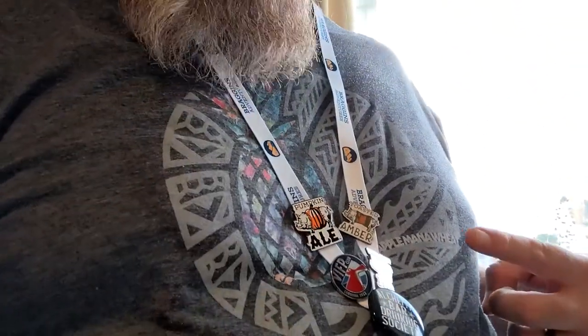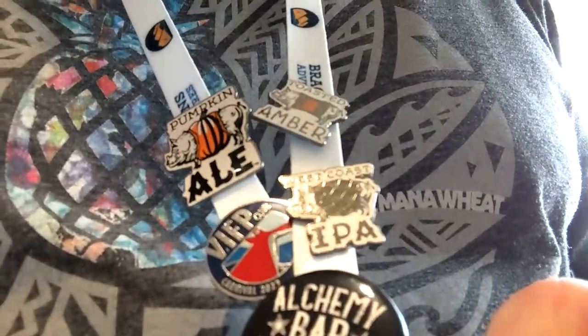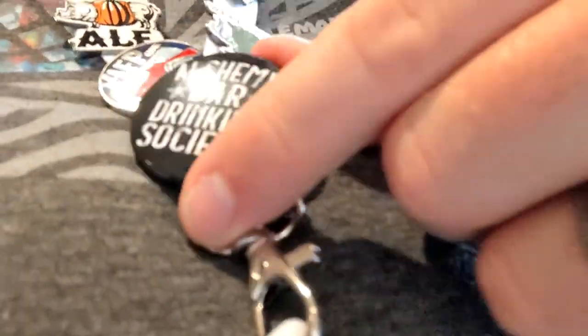Guys, I just wanted to stop for a second and point out our awesome new Braggin's Adventures lanyards. And I've got my cool Guys Pig and Anchor beer selection pins, my VIFP gold pin from the last cruise, and of course an Alchemy Bar Drinking Society pin. I've got a bunch more Alchemy Bar pins on Alyssa's. And we're just stoked to be here, guys.